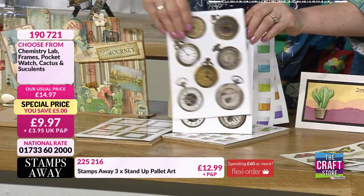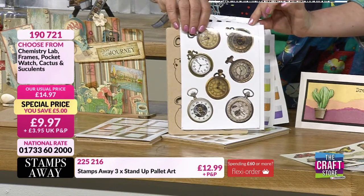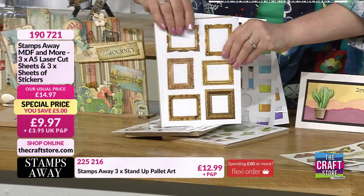Pocket watches, again, you're going to get three repeats. They look so realistic when they're on, because obviously it's a photograph, but then you've got the dimension, and I've used those a lot on the card samples. I've also, there's one of the stepper cards that's got wings added to it. Okay. Ooh, and then you've got the little frames.